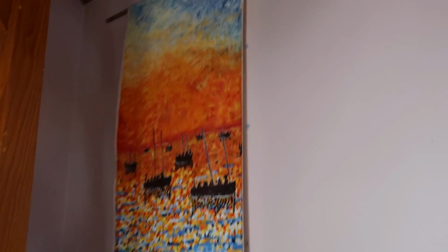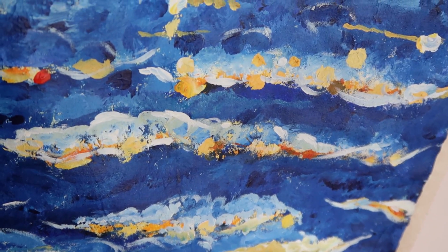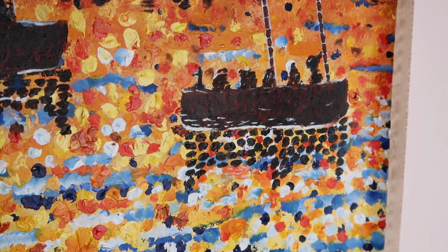So as you come up these stairs, you are greeted by this. These dots were all created either by the back of a paintbrush or small little nibs. I used the big dots at the bottom to make them seem nearer to you, and then smaller red dots halfway through the painting, so it's like it gets further away from you.